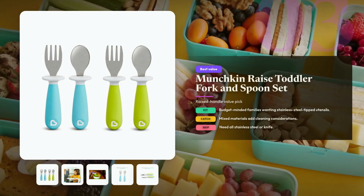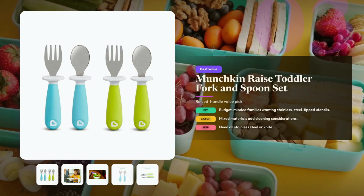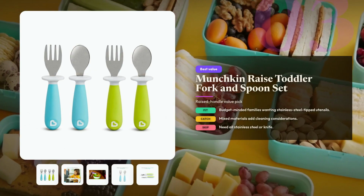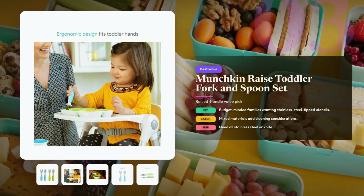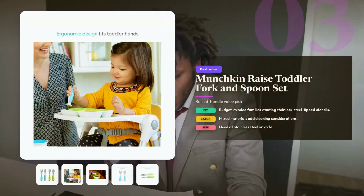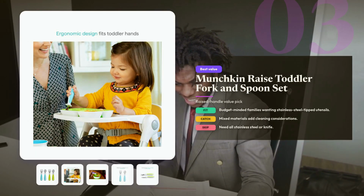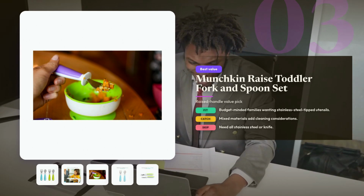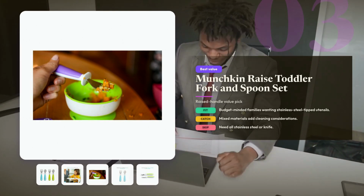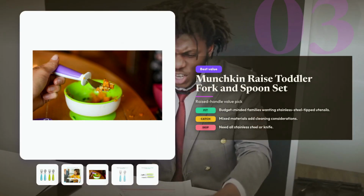Number 3. Munchkin Raised Toddler Fork and Spoon Set. This is where I'd start if you want a budget-minded set that still feels more deliberate than basic plastic. It's for children 12 months and up, with stainless steel, plastic, and silicone in the fork and spoon pair. The raised handle keeps the stainless steel tip off the table, which is useful when meals spill beyond the plate. So you get a small daily convenience without adding a pile of pieces to manage.